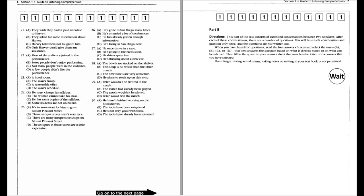Number 23. How was your room last night? I slept like a baby, and the rates were quite reasonable. What are these people probably discussing?